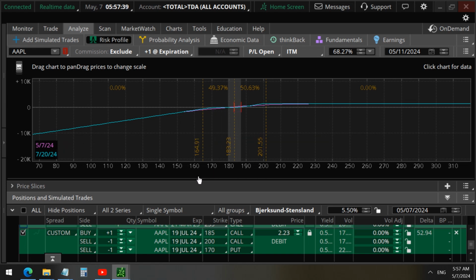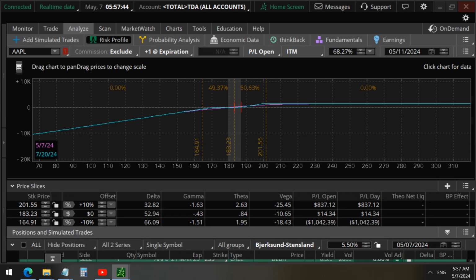Okay, the x-axis here represents the share price of Apple. We can also see from the Greeks here, this is a bullish long trade with this positive delta here. Okay, if it was a short position that is bearish, it would be a negative delta.